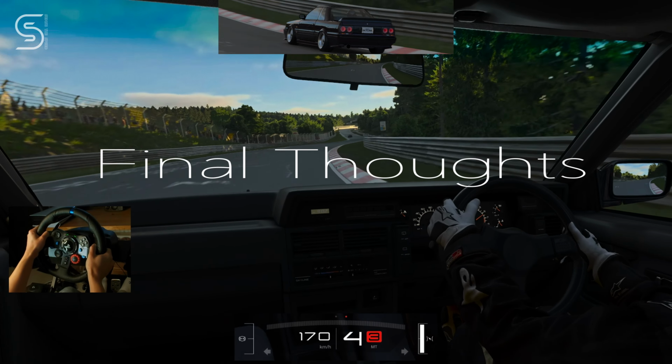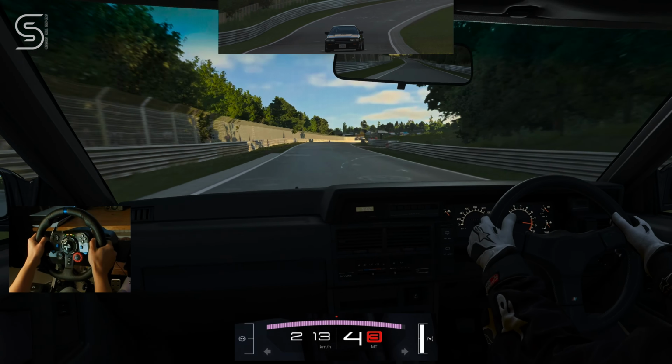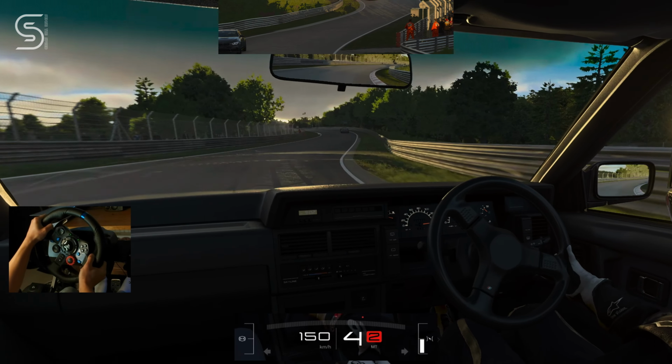So today on the track we got a Nissan Skyline R31 GTS-R. This car is definitely an interesting car to drive. It definitely had character, definitely not boring at all. But let's talk about the power first.